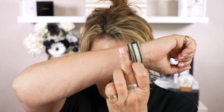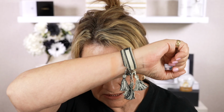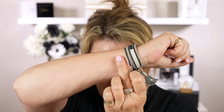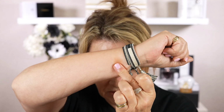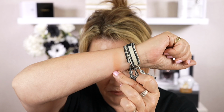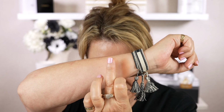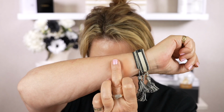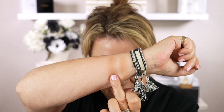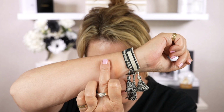So here is shade 03 Soft, and this is the matte formula. And as you can see, it is quite a warm shade. So they are buildable. The formula feels really beautiful. And here we have the shade in Warm, and that is the Radiant formula. And I don't know if you'll be able to see it, but there is a little bit of a sheen there.